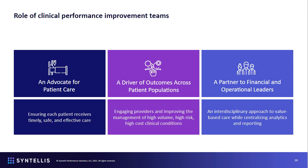And patient outcomes are really that measurement that helps us to understand how well are we doing, how are we caring for our patients. And the ability to understand this type of data from an organization-wide standpoint down to each and every patient will help to identify those areas that need improvement, and we'll talk about that.